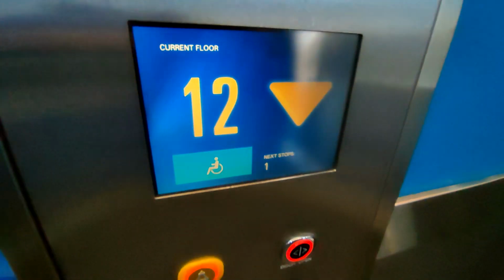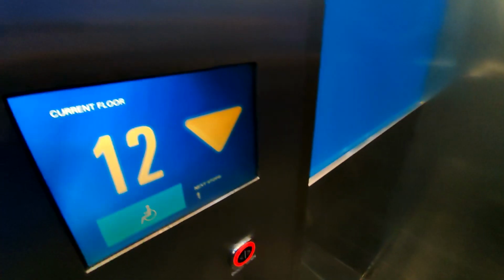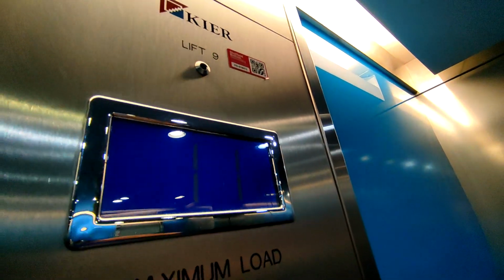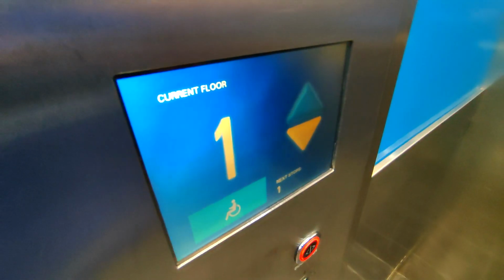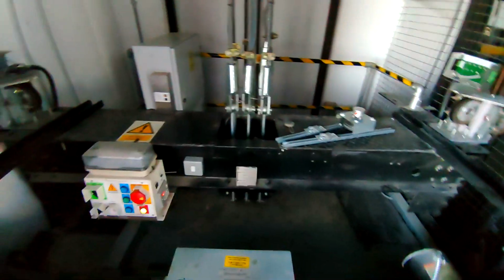Ooh, disabled. Does it work any different in disabled mode? It's keeping the doors open, isn't it? Does it not stop for anyone when it's in disabled mode? Maybe not. Ah, look, lift 6 shows 6, lift 7 shows 7, lift 9 shows 9, and lift 8 shows 8. And let's now surf them.